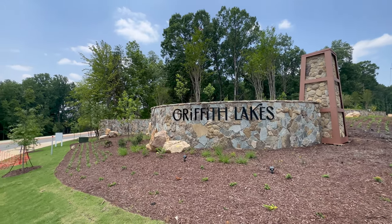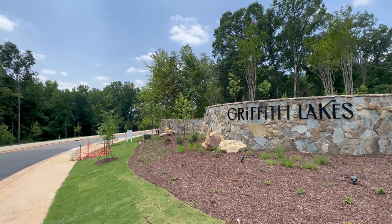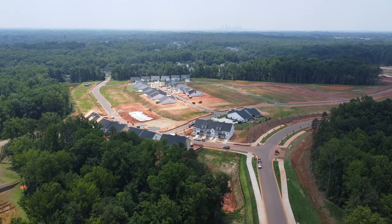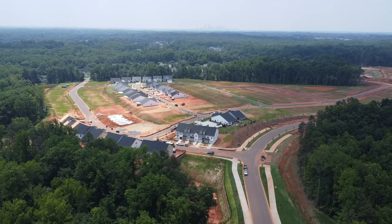My name is Grant Wilsterman, and welcome to Griffith Lakes by Toll Brothers here on the north side of Charlotte, North Carolina. Now, this is the largest Toll Brothers development here in the Charlotte area, and I am really excited to be able to bring this to you. I've been waiting for these models to open for quite a long time. This is a really large development here, helping fill in the need for housing here in the Charlotte area.